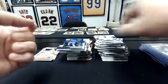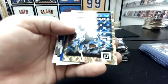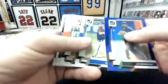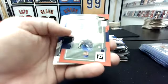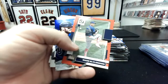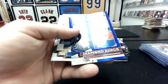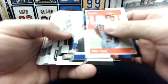Here you go, Reds. Frank Schwindel blue. Camilo Duvall. Byron Buxton trending, that's to 999. Beast. Mondo Harper name variation. Is that a nickname? Red Shane McClanahan. Josh Donaldson. I'm not aware of Mondo as a nickname for Bryce Harper.